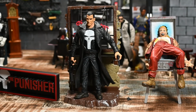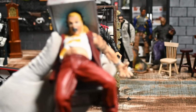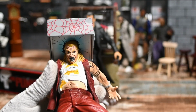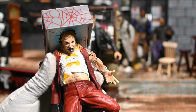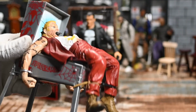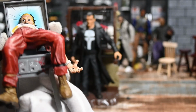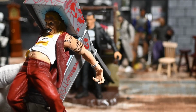So before we take a look at Frank himself, I spy with my little eye a guy stuck to a pinball table. So let's just appreciate this unfortunate gentleman who apparently has a grenade in his mouth, the pin for the grenade on his chest. I don't know what's going on with his belly. As we can see, he is handcuffed and tied to said pinball machine. It is a Spider-Man machine. Looks like he got a nice pair of boots on, and he got his vest going on.